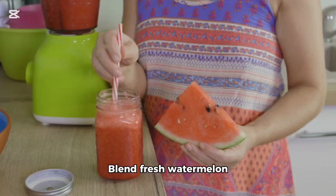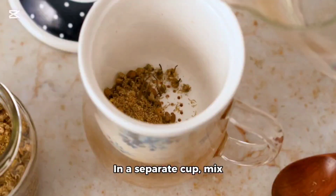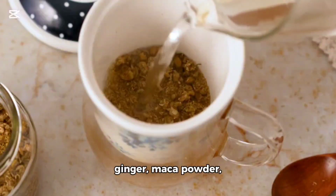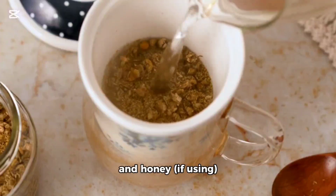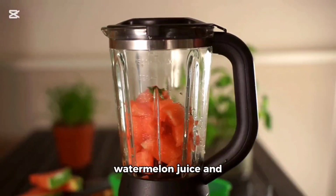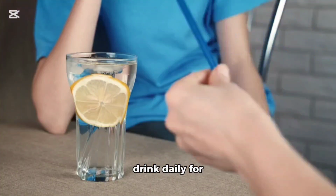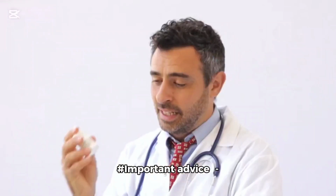Instructions: 1. Blend fresh watermelon to make juice. 2. In a separate cup, mix the ginseng powder, ginger, maca powder, and honey if using with hot water. 3. Combine the watermelon juice and herbal mixture. 4. Stir well and drink daily for potential benefits.